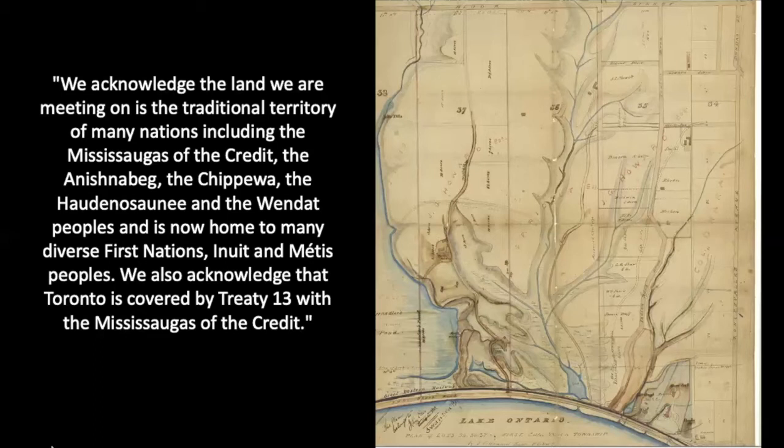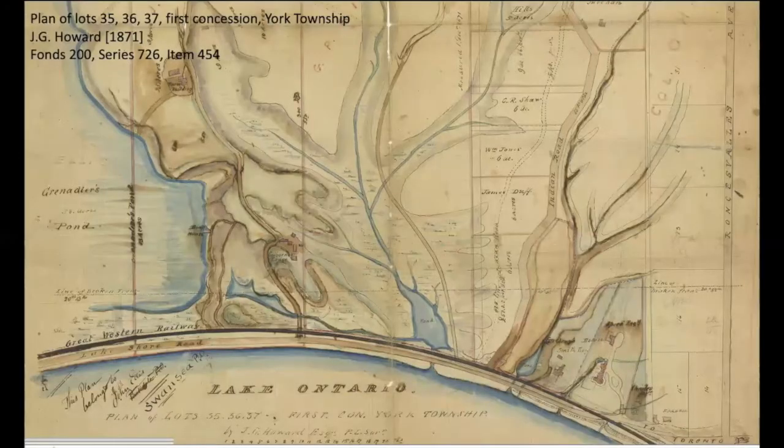We also know that there are archaeologically documented large longhouse communities in this neighborhood. I want to show you, to start off, one of my single favorite maps in the city. This is a hand-drawn plan by a guy named John G. Howard. Here's Howard's house. It's called Colborne Lodge. I'm pointing it out because it's still a really brilliant little city museum that you can visit. It's not open at the moment, of course, but I'll definitely encourage you to explore it at some point.